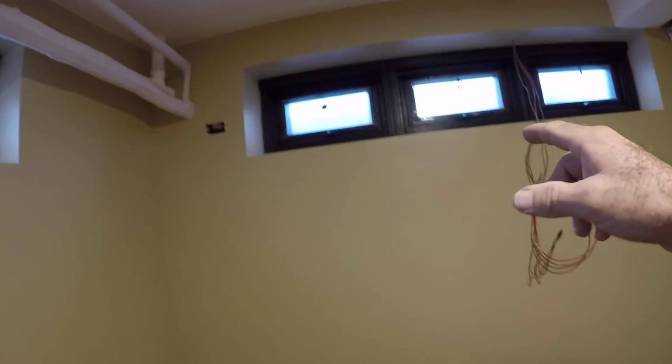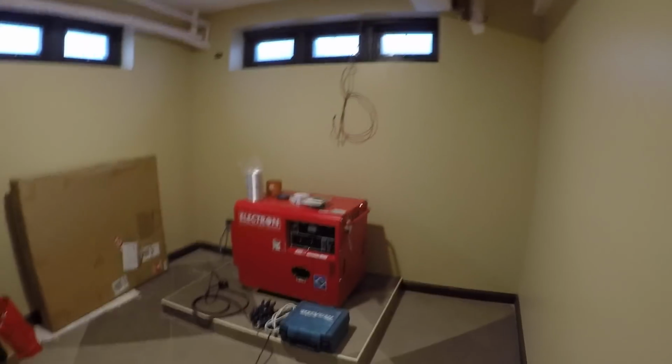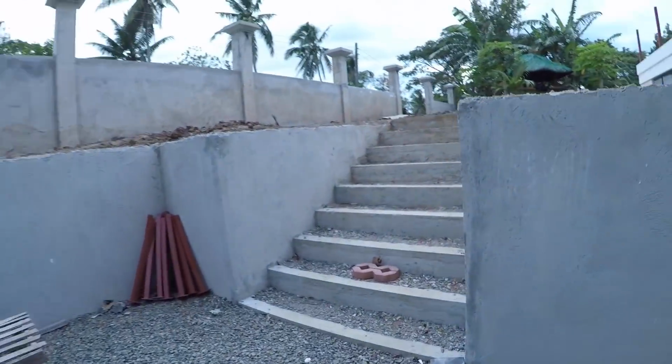These windows will always be open for intake in the event that the generator kicks on from the automatic transfer switch. So we need air going into the engine, and the exhaust will go outside. So that's how we will handle our generator and our exhaust questions that people have been asking about over probably the last week, since we went shopping for that generator down at Vulcan. So and then we'll go to the outside here, and on the outside, let's take a look at what was accomplished today.